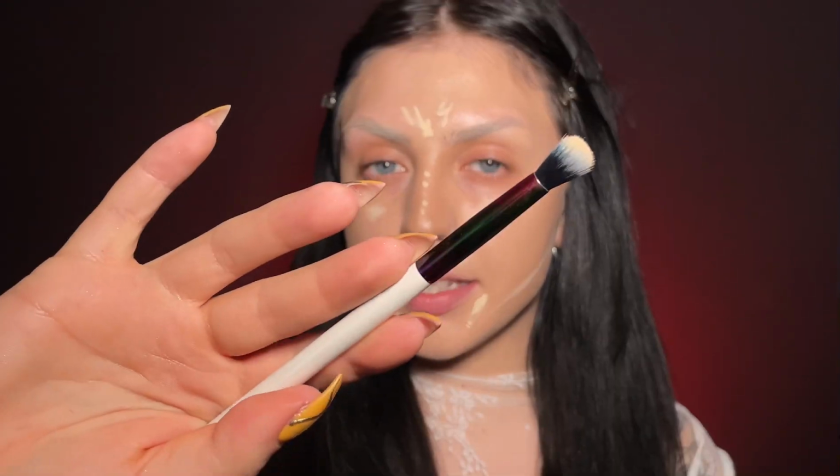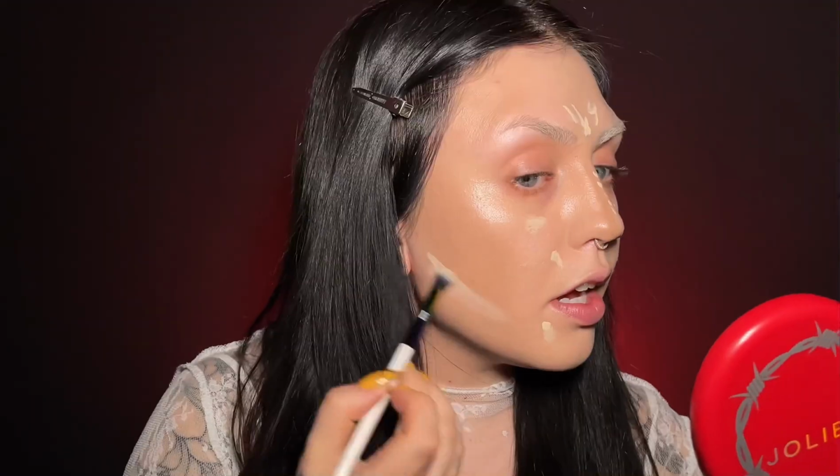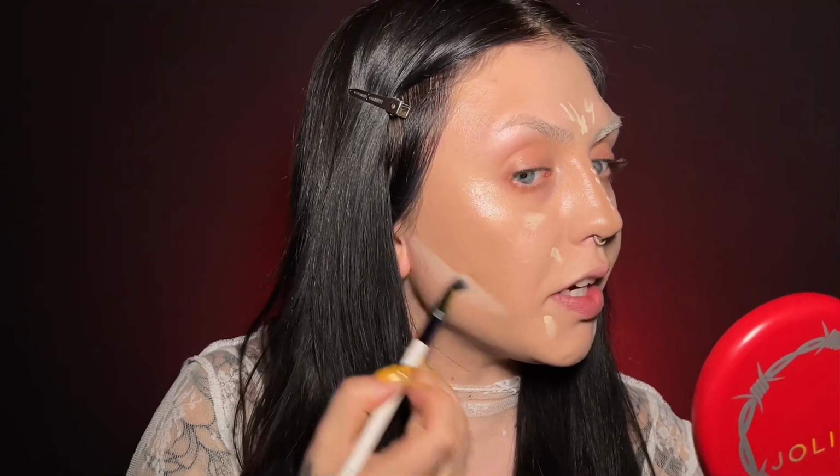Done a little bit under my eyes, but I'm not going to blend it up too high because I want the natural discoloration of my under eye and around my eye to show through. Using a similar brush to what I used for the contour, and I'm using a brush like this rather than my foundation brush. I want to be more precise when I'm blending this out to really keep that structure.